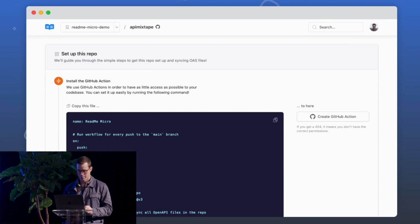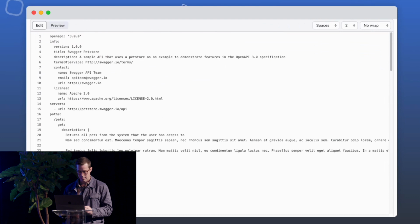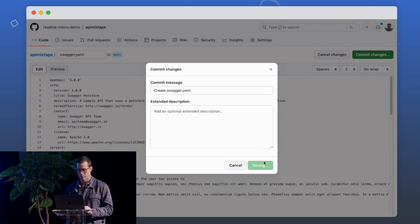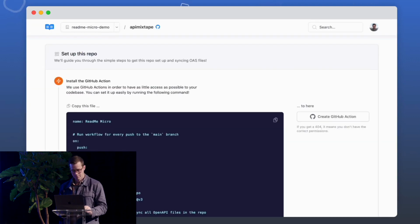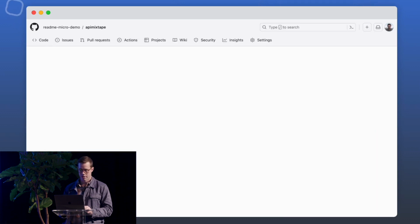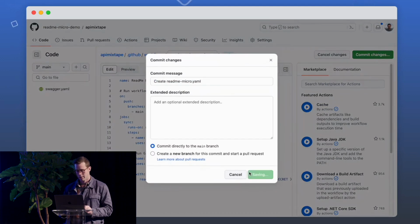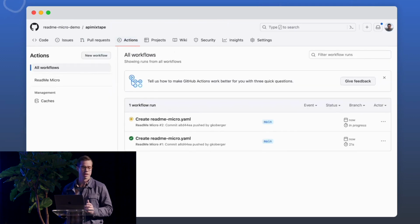So first I'm gonna go into the repo itself on GitHub and add an OAS file and commit it. You can get the OAS file however you want. Some people write it directly in GitHub while others auto-generate it into the repo. As long as it's in GitHub or Bitbucket somehow, we can read it. Now that we have an OAS file, we can go back to Micro and set up the GitHub action. All I have to do is copy the action, click the green button, add it to GitHub, paste it in and commit it. This will kick off the GitHub action, which will build the OAS file and send it over. Going forward, every time you change the OAS file, it'll be uploaded into ReadMe Micro.